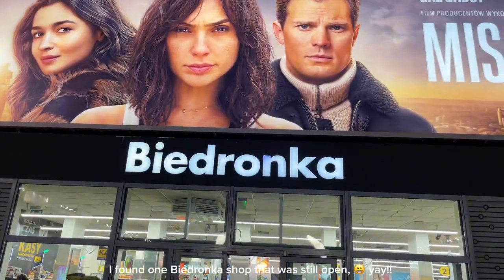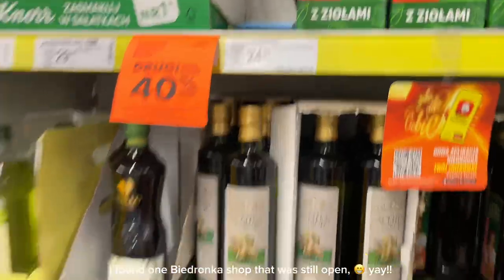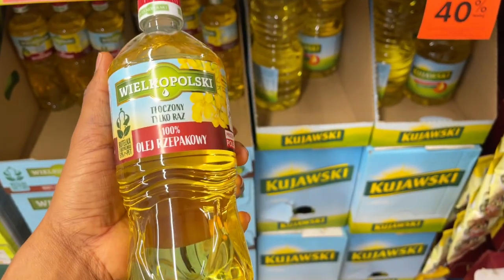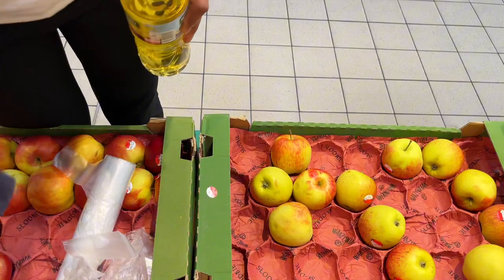The problem now is that it's almost 10 p.m. Most of the shops I know will close around this time. I think this will do. At this point, I just want oil. I don't care what oil it is.